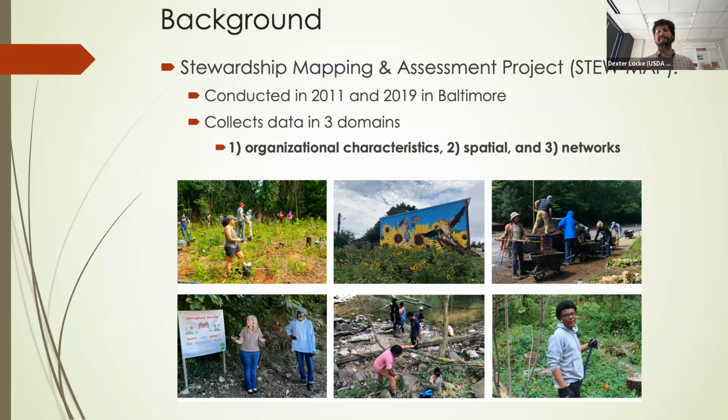The second domain or facet of the environmental stewardship landscape that we measure is spatial. So where does the group work? We put that into GIS in two different ways. One, we ask an open-ended question: describe where you work. And they say, we work at Susie Q's Community Garden on 123 Main Street. And we go to the parcel map and grab that parcel and put that in there. Or someone could say, we work in these zip codes, and we can grab that. We work in these watersheds, and we take those polygons and include that in the map.